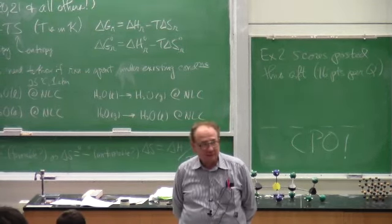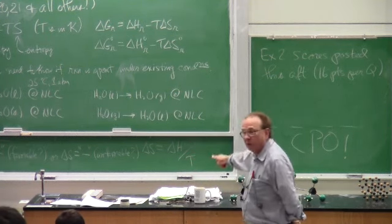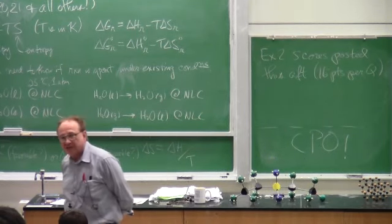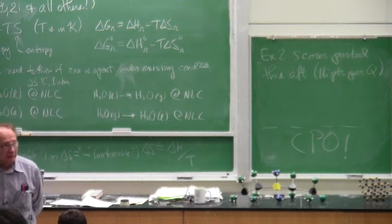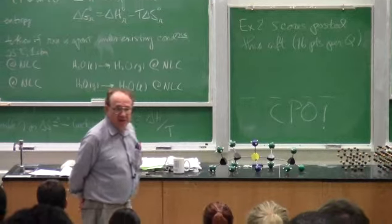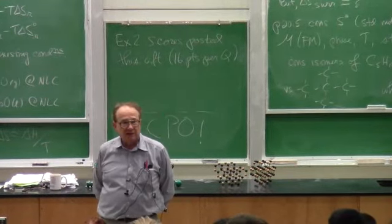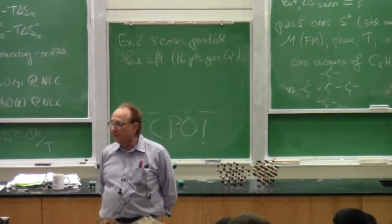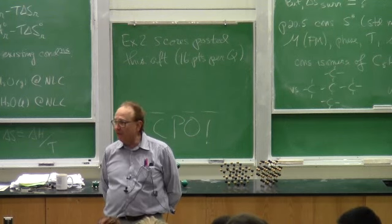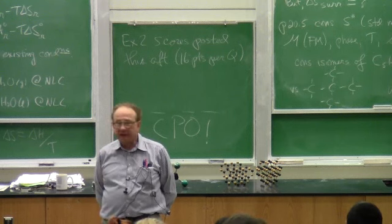Because of evaporation. Which means, in this room, water liquid going to water vapor is spontaneous. Why is the evaporation of water liquid spontaneous in this room? What would the conditions be in this room if water liquid to water vapor was not spontaneous? What would the conditions be from a weather standpoint? 100%. 100% relative humidity. Would we be happy and comfortable under these conditions? No. Why not?